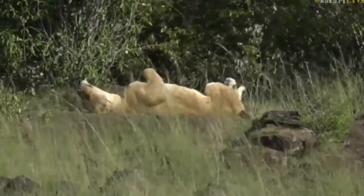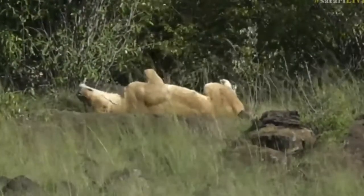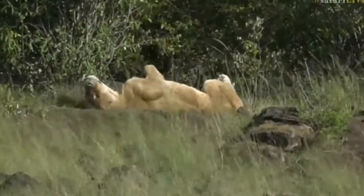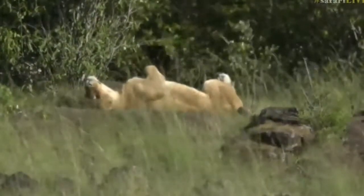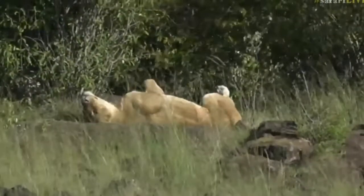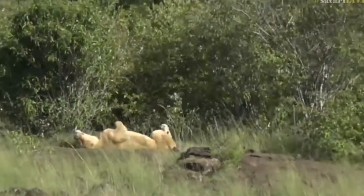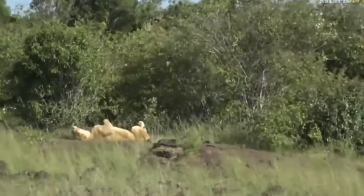And she doesn't look like she's too full. She just looks like it's quite chilly this morning. You can see the wind is quite strong. She looks like she's just really enjoying the morning sun. Now in the early mornings, it's not uncommon to find the lions lying out in the open here, basking in the glorious high altitude sunshine.